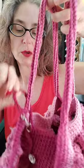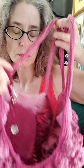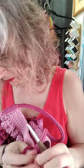And you could also, if you were using a key ring, open your key ring wide enough using a pair of scissors, or you could use your crochet hook. You could use a smaller crochet hook to open that a little bit wider so that you could actually take that and loop it.